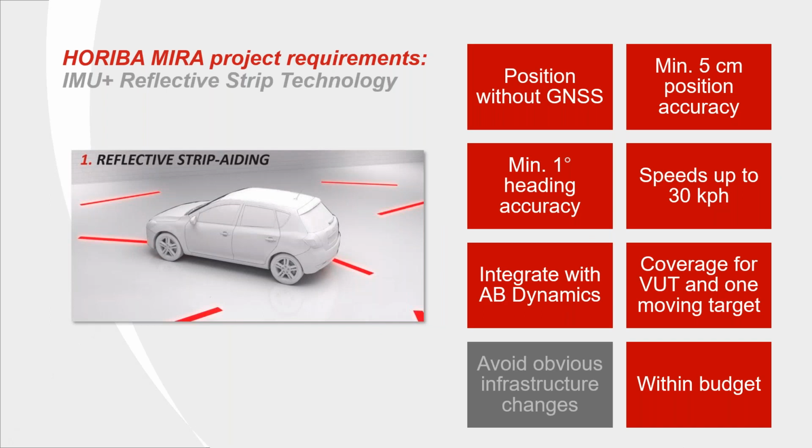It's also worth mentioning that OxTS have indoor technology already, and the issue was that it wasn't really fit for purpose for Myra. For a long time we've had the reflective strip technology, and it provides everything that was required apart from avoiding the obvious infrastructure changes. This is aiding with retroreflective strips on the ground that are surveyed in, great for path following, really good at high speeds, and generally very cost effective. But there are questions, with people dubious as to the impact it would have on car sensors, especially as sensor development for autonomous vehicles becomes more and more important in the tool chain.